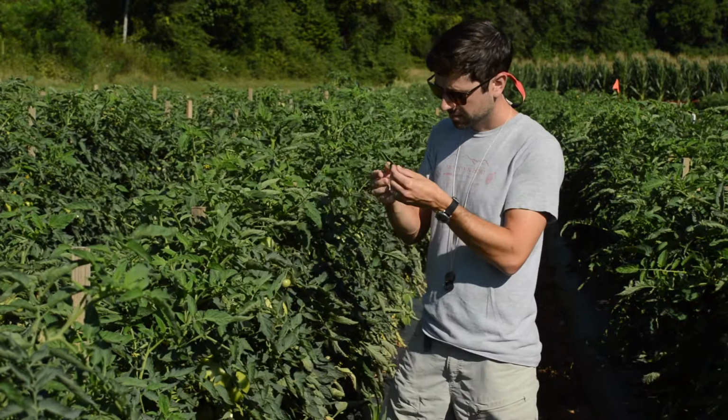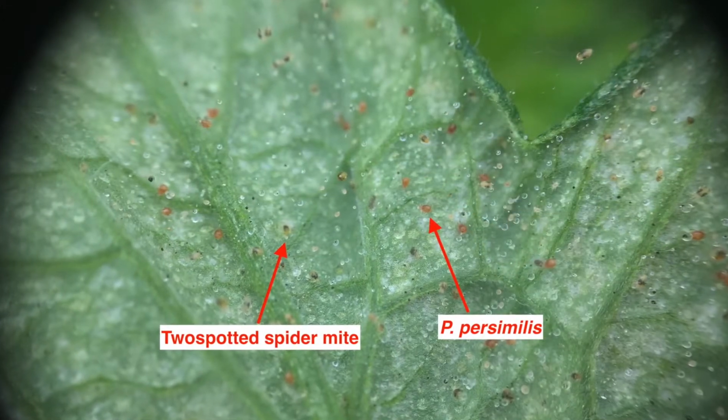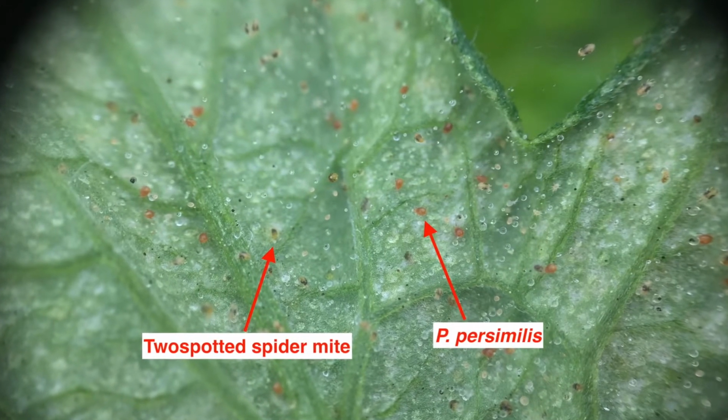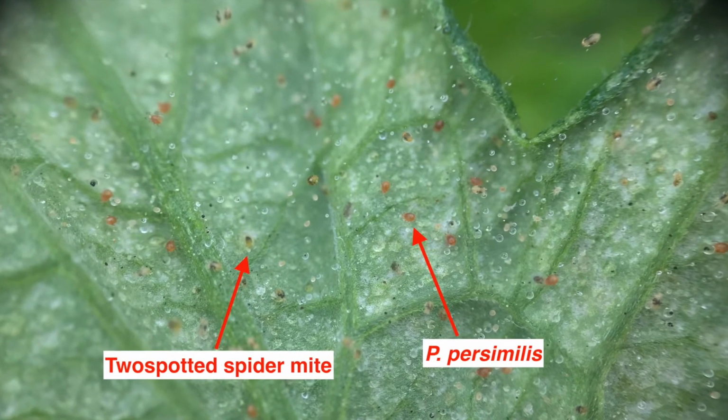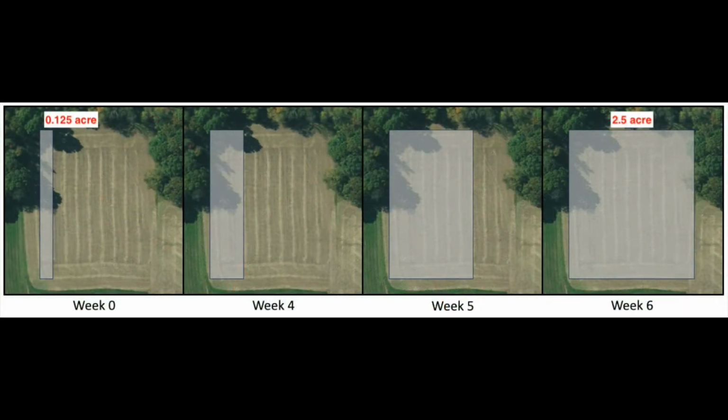This predatory mite is most effective when released at a rate of 20,000 per acre, and when spider mite populations are first establishing in a field, approximately one mite every other leaflet. One example from a commercial tomato field demonstrated that persimilis released into a 0.125 acre section of a field kept spider mite populations low in that release section, but also that persimilis quickly increased and dispersed and virtually eliminated spider mites from the entire 2.5 acre field by 5 weeks after predators were released.